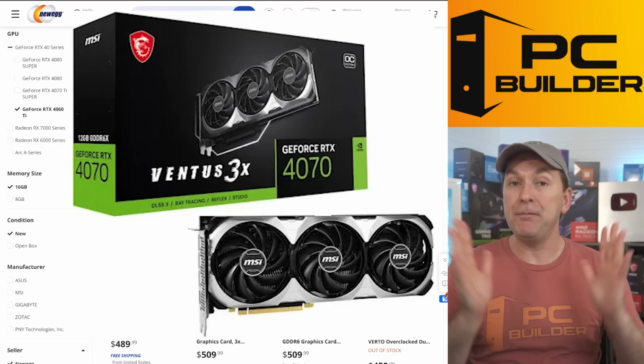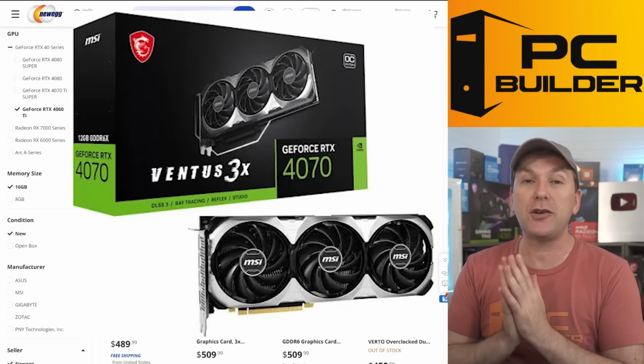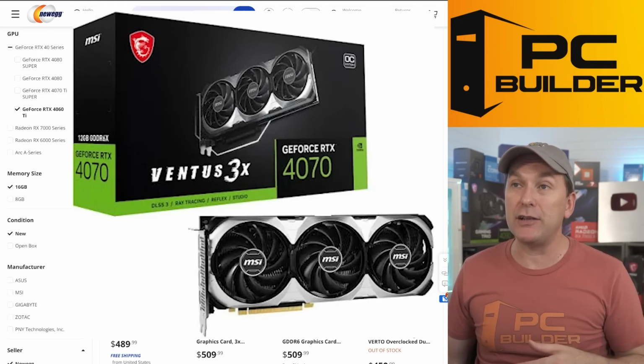Unfortunately, the 4070, the non-Super version, same story. Some of them have been floating down towards $500. Unfortunately, they've evaporated and they've all gone up to like $550 and more. At that point, you're going to get a 4070 Super instead.